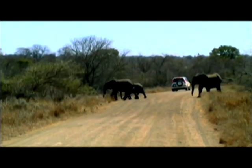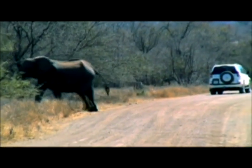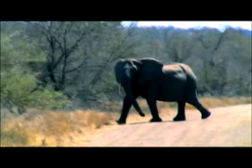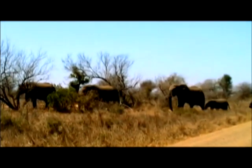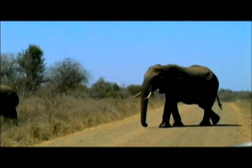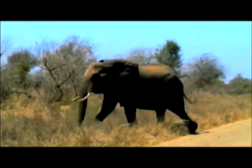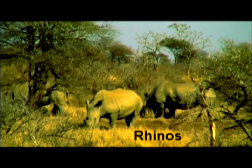Early next morning we are on the road again. We can't believe we see pictures like this on a daily basis. Hopefully they will remain like this for future generations. Rhinos.